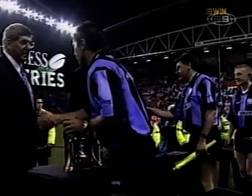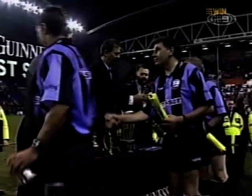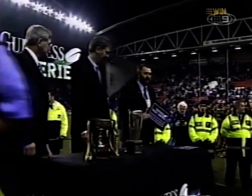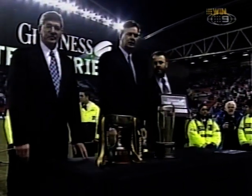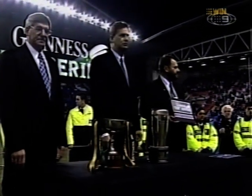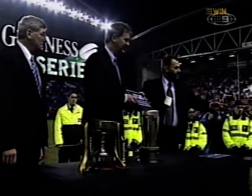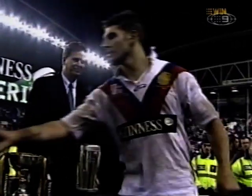Well, the presentation at last gets underway, first of all to Bill Harrigan and his two touch judges. Bill Harrigan, to be fair, refereed this third test even-handedly from start to finish. There can be no complaints from that point of view. And here's the man of the match, Trent Barrett, who will pick up the check. Trent Barrett, man of the match.